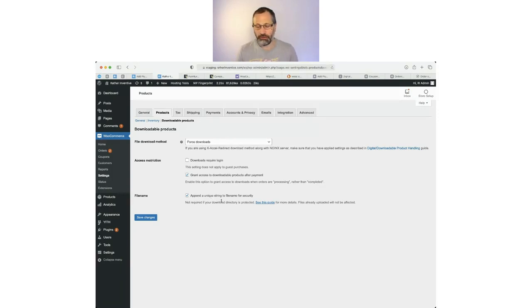And you can have great things like restricting the amount of downloads, restricting how long they have it for, whether they're only allowed to download for a week, a year, forever. There's a lot of options in there. These are just the basic ones. And this file download method, you really want to leave on default, but it might be that the forced download doesn't work on the server setting you have, so you might need to change it to something else. But I'm pretty sure you could leave that on default for most people.